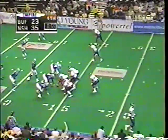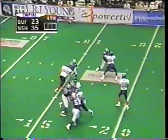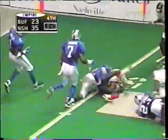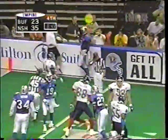Kevin Mason now is 17 of 26 in this game for 161 yards, and he's back to throw one more time. Looking, got his man, gets on him with a cutback, trying to get past the 5-yard line, and it finally is hauled down on the 5-yard line right there.